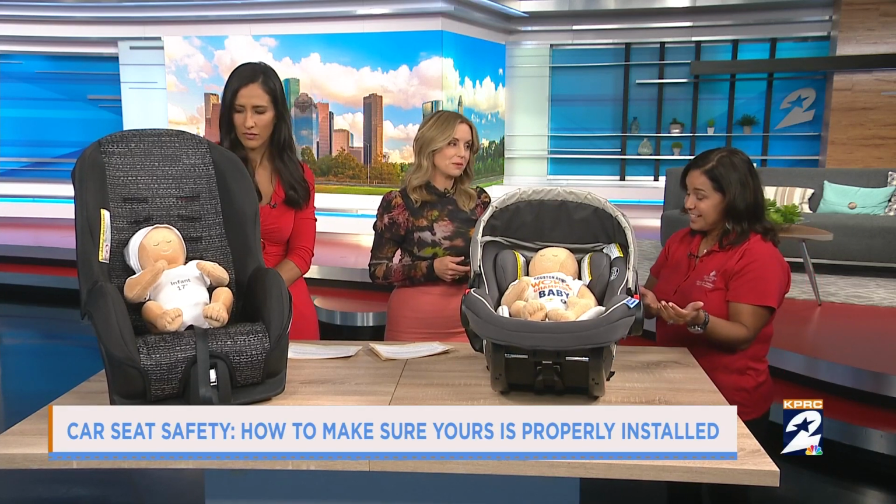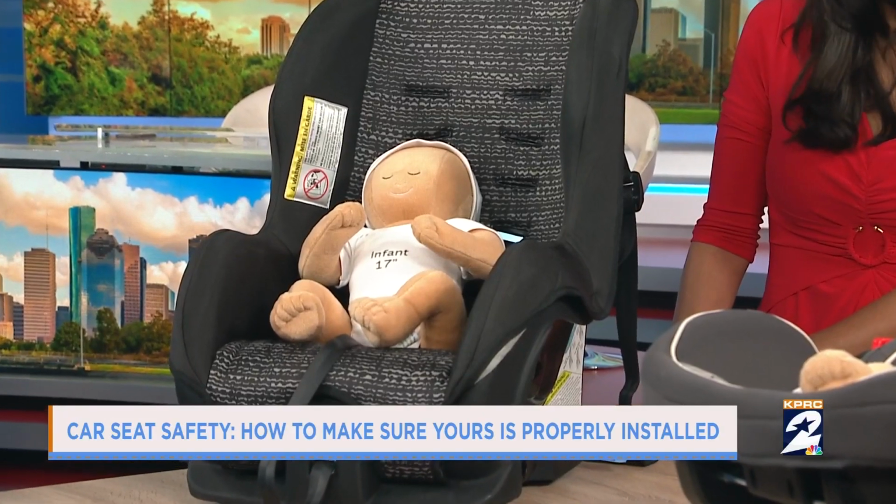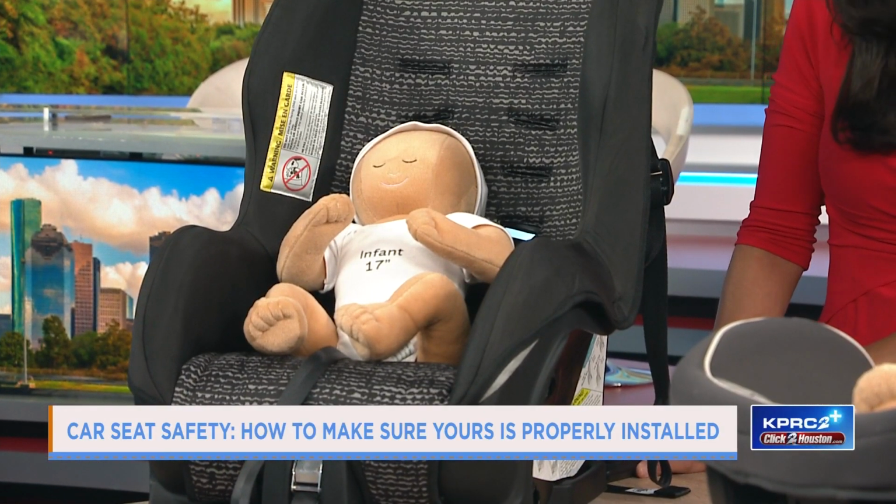Oh, wow. How many people do that, though? They want to turn their kids forward-facing really quickly because they think that because their legs are touching the back of the seat, it's not safe. But in all reality, it's actually safer for them to stay rear-facing.